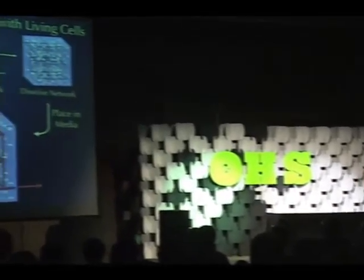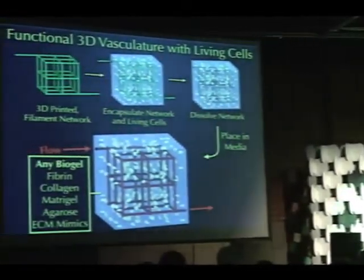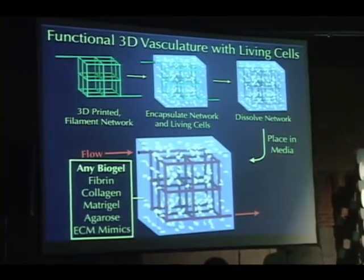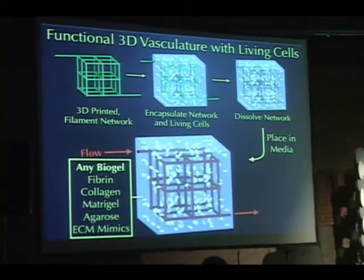This is kind of the schematic overview. So we're trying to 3D print something like a filament network, something made out of the sugar. We're going to pour this sort of gel containing the cells all around the sugar. The gel will solidify and trap the cells. Then we can dissolve the sugar, and wherever the sugar was, that has the vascular architecture that we want. We can then perfuse it with blood and try to keep cells alive. So how are we going to do this?